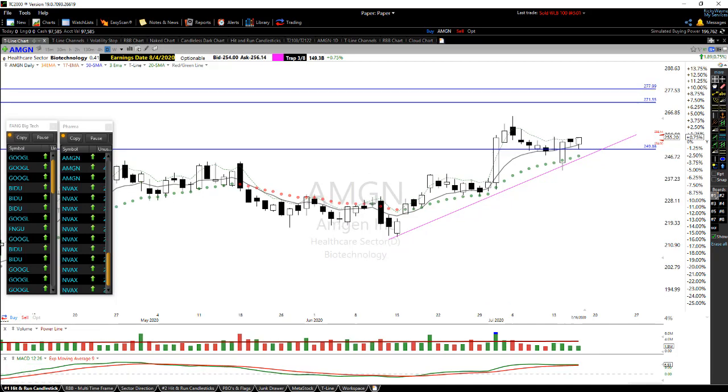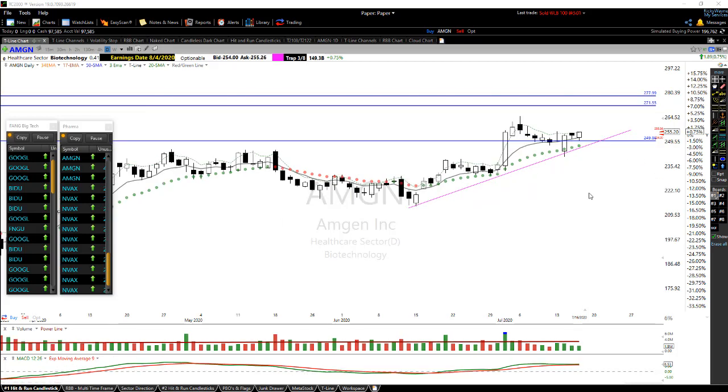We've got a pretty nice looking J-hook or continuation pattern setting up. What I'm looking at here is something like that right there. Let's see if it can't run up and get into the 270s, 271, and then maybe up to about 278 over here.